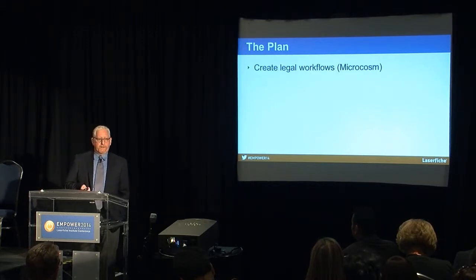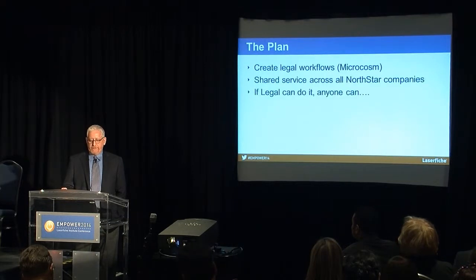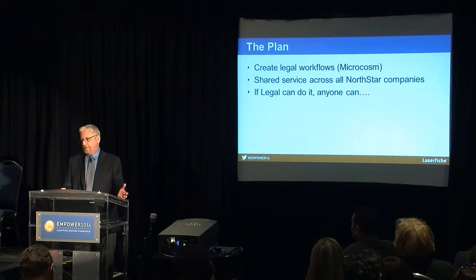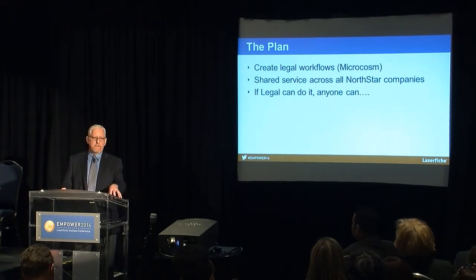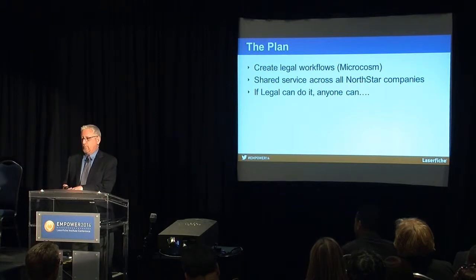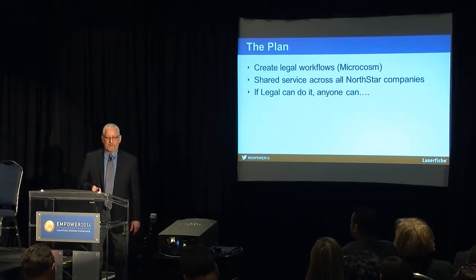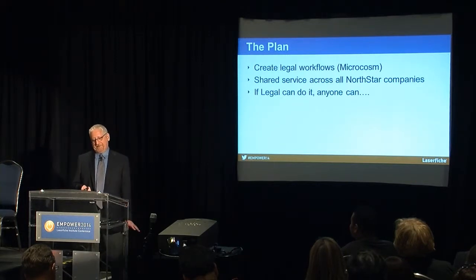We also wanted to take the legal team and use them as kind of our microcosm, or our little beta test for workflows. The legal team is a shared services organization across all of the NorthStar companies. And so we figured if we tackled and could validate what was going on with legal and getting them set up, we would be able to replicate that knowledge and those processes across the rest of the team. And if legal can do it, anybody can do it.